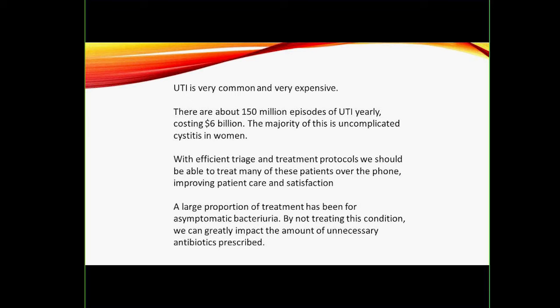With efficient triage and treatment protocols, we should be able to treat more of these patients over the phone. We found that this has improved patient care, patient satisfaction, and can improve overall cost to the healthcare system. A large proportion of treatment for UTI has been for asymptomatic bacteriuria, and by not treating this condition at all, we can greatly impact the amount of unnecessary antibiotics prescribed.